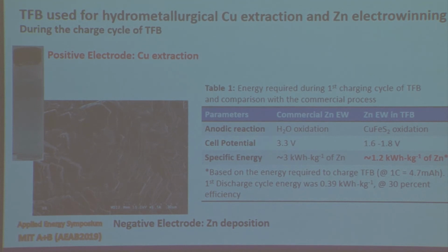What's interesting about this system is it decreases the voltage for zinc deposition. So remember previously I had said that the voltage was around 3.3 volts. Now with this system, because we're oxidizing chalcopyrite at the anode, we have a cell potential of about 1.6 to 1.8 volts, which means that the specific energy has decreased substantially for making zinc, which is also an advantage to this system.